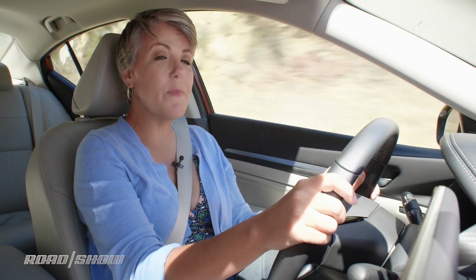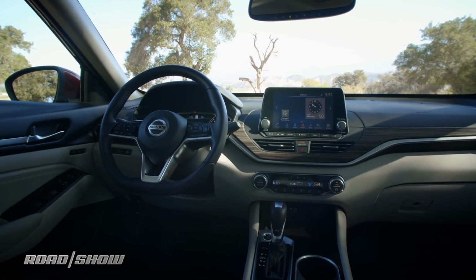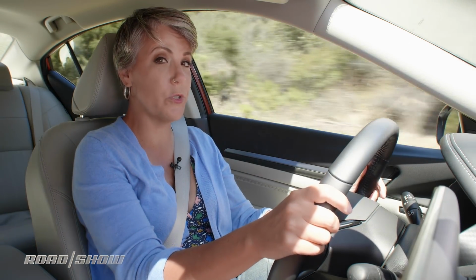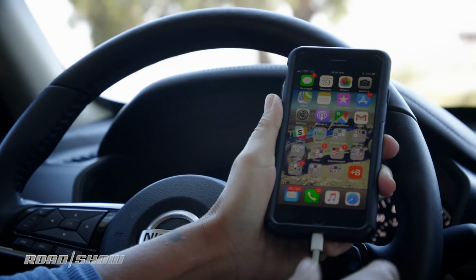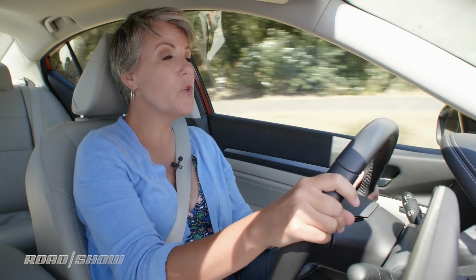The infotainment system has gotten a redo as well. Gone is that old tiny little 5-inch screen, and in its place is a large 8-inch touchscreen with a reconfigurable home screen. And the best part? Apple CarPlay and Android Auto are both standard. Plus, we've got a whole new interior.